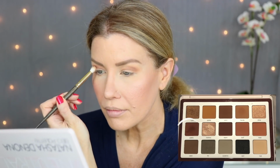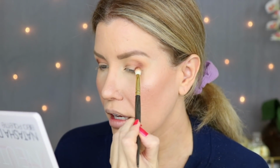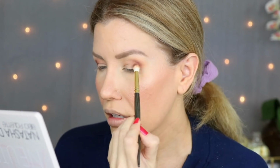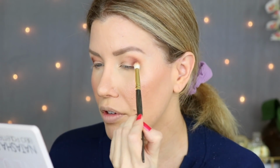That's just the rule. So I think I'm going to darken the outer corners using the Smith Brush 230. And, ooh, decisions. I think I'm going to use the shade Pasha. Same thing with the shade. It had some kick up, but not a big deal. I'm just concentrating that on the outer third. I'm really not bringing it onto the center at all, just ever so slightly.